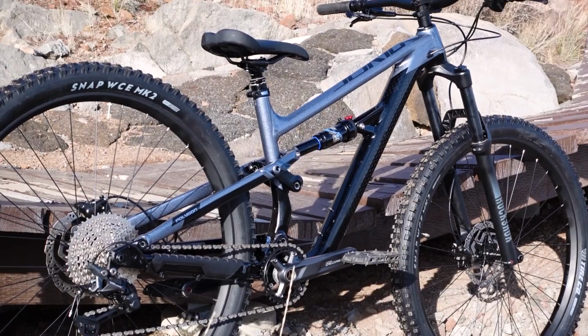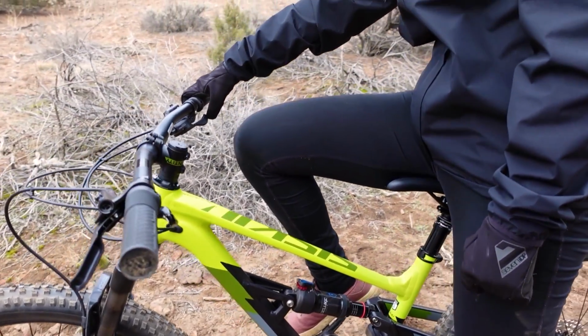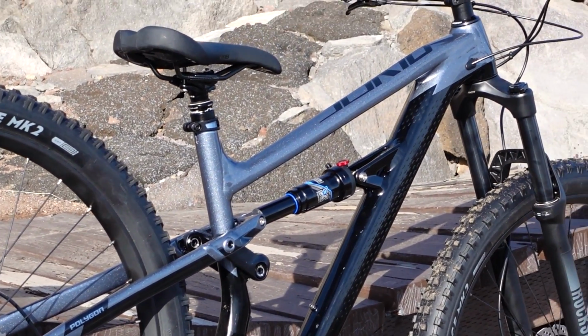The two bikes I'll be pitting against each other for this video are the Polygon Siskiu T6 and the Polygon Siskiu D7, both of which pack tons of value into their low price tag. The main differences between these two bikes are their suspension travel and geometry, but there are some part spec differences as well.